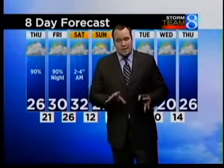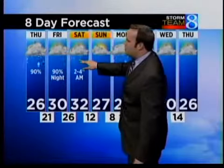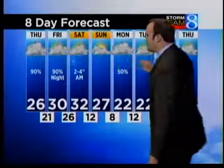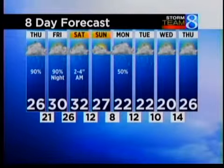8-day forecast now. Calls for the snow to taper off, a quiet night tonight. Tomorrow looks okay during the day, and then snow picks up in the evening. Friday night through Saturday morning. By the time this is all said and done, snow ending, or tapering off anyway, midday Saturday. I'm calling for 2 to 4 inches of snow, high around 32. Quiet day here on Sunday. Light snow coming up Monday, Tuesday, but no big storms in the 8-day forecast.